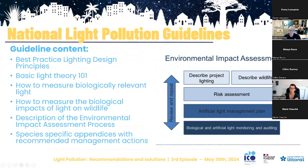So the content of these guidelines is fairly simple. It's a handbook to use if you're looking at projects that have potential to impact on wildlife. They include a section on best practice lighting design principles. Very basic, everyone knows what they are, but they're very simple. They're outlined in there. We gave some information on lighting theory and the language around light, because if you don't understand that, you don't really understand how to talk about light to other people.